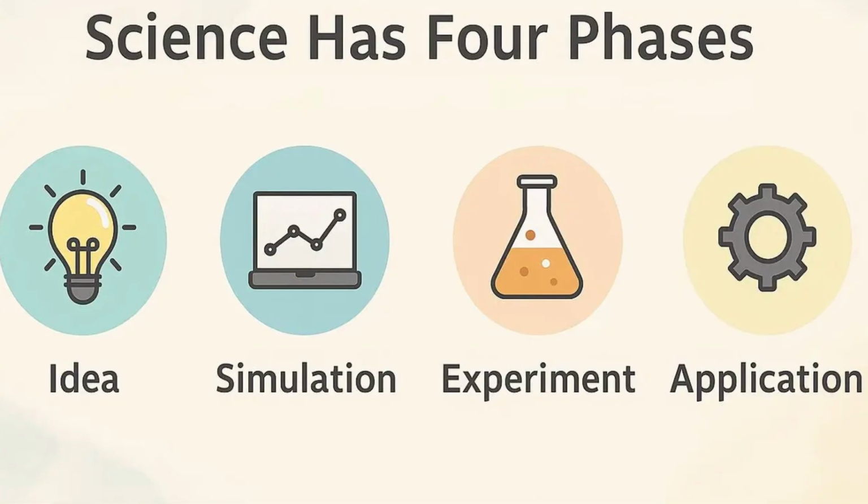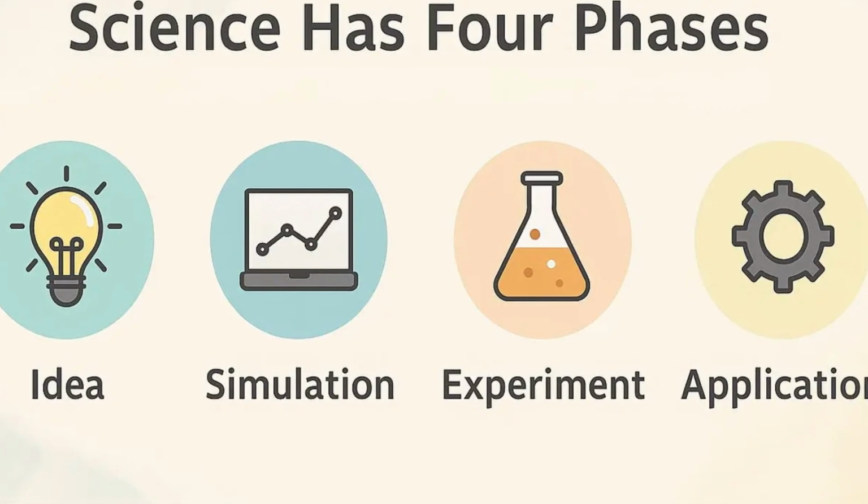Science often moves through four phases: idea, simulation, experiment, and application. Right now, we're sitting between phases 2 and 3. And if the real world test matches the simulation, this won't be just a physics curiosity.